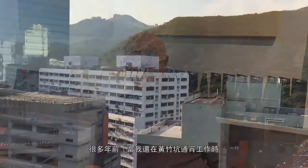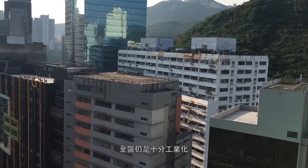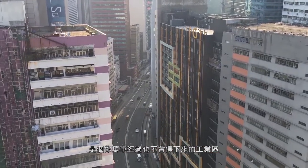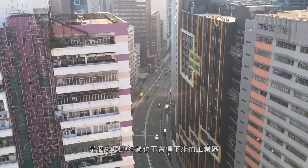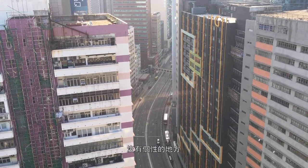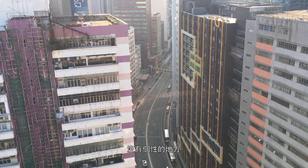So my burning the midnight oil in Wong Chuk Hang is quite a long time ago. And then it was entirely industrial. It was the sort of place that you drove through and didn't stop. It was very industrial. And I guess it had not much of a personality.